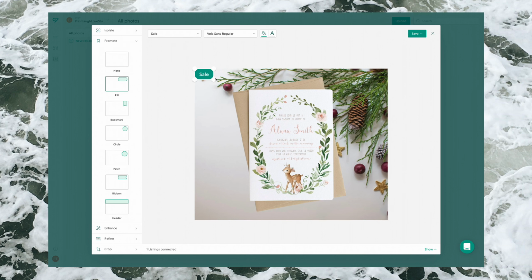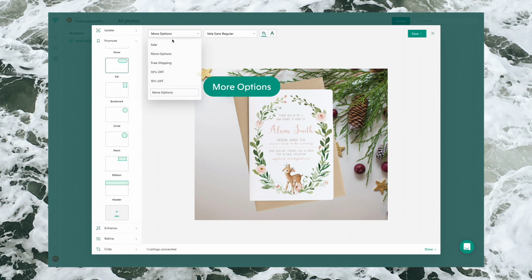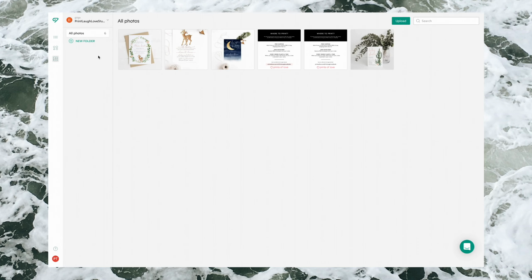Scrolling down here, I'll highlight a couple other things. There is the promote section, where at that point you could set a banner for the listing for the photo. You can pick from any of the presets. You can also upload your own. Many people will use this to do watermarks or logos or other things that they want to have universal across their photos. You can change the actual content within the banner to a number of different options here. You can set different fonts. You can change the color as well to stay on brand, and color of the font as well. Position a number of different things that you can do here to really enhance your photos. I'll go ahead and close out of that.